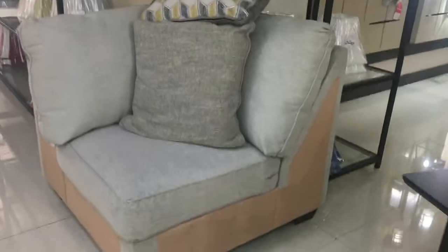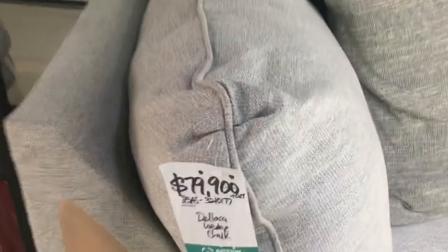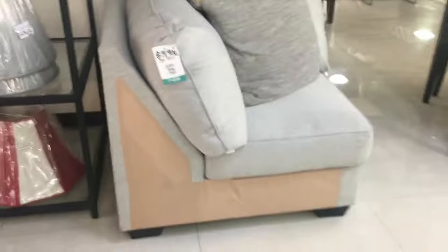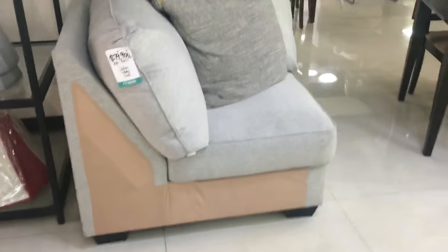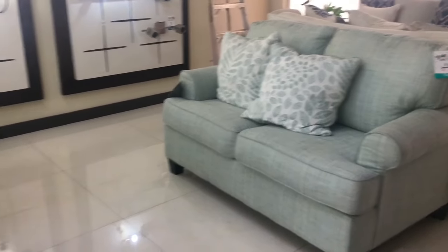These type of seats you see in Architectural Digest and those very modern places. So I think it's got like a wedge. Yeah, so this is a wedge chair, but to me it looks like a part of a sofa, like the end of a sofa. So you can just put it in a corner in your living room or somewhere, and it's really nice.